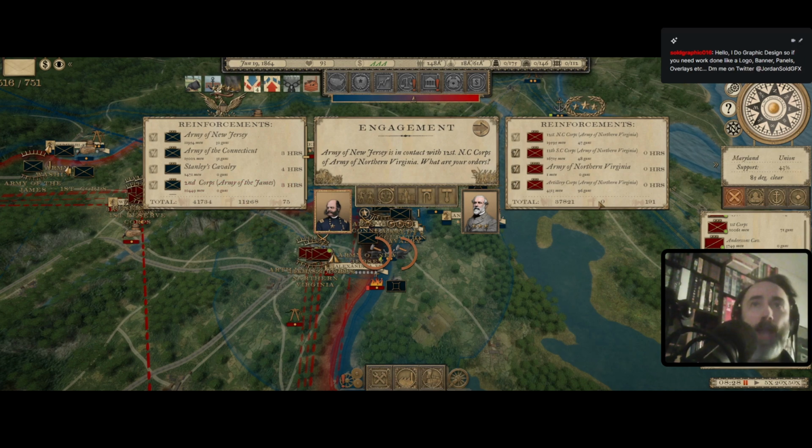Whereas Lee has no eyes, no cavalry. But he has both the North and South Carolinian Corps. He has the Artillery Corps and himself as the headquarters. So 191 artillery pieces.